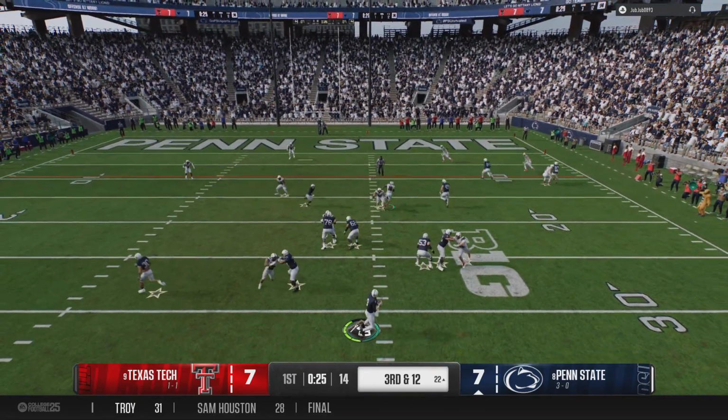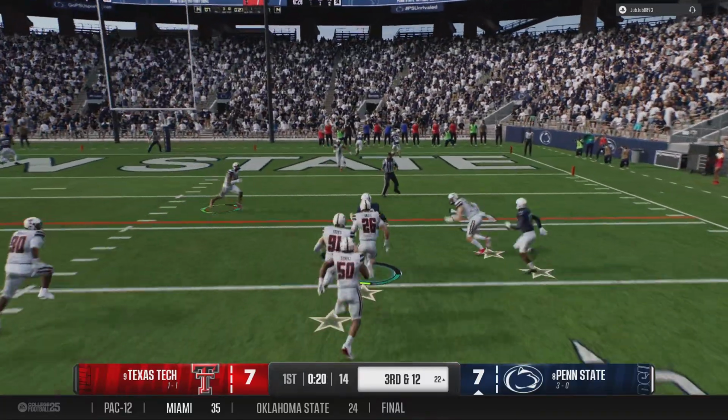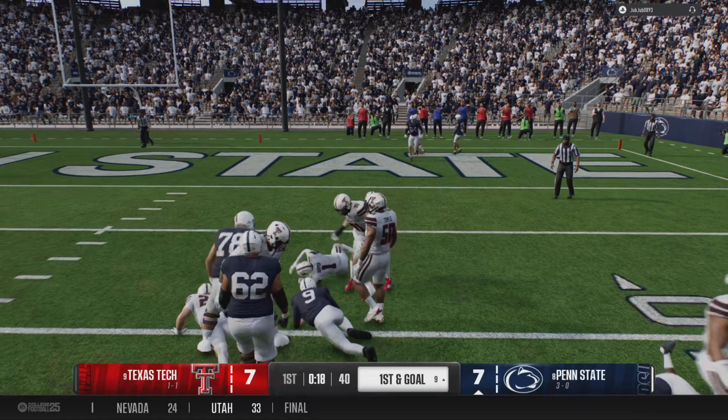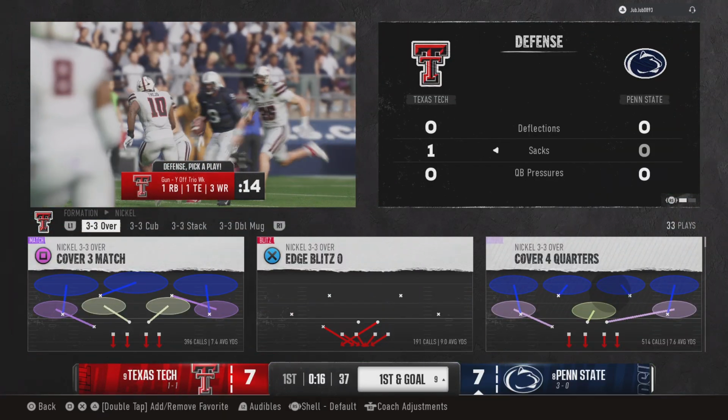Back to pass, it's Goodman. Coming after him. Trying to make magic with his feet. The stop is made, but this offense is threatening. First and goal from the 9.